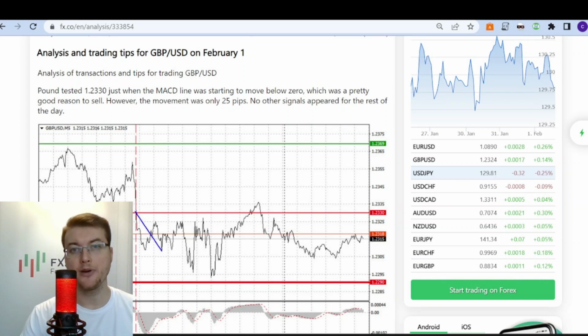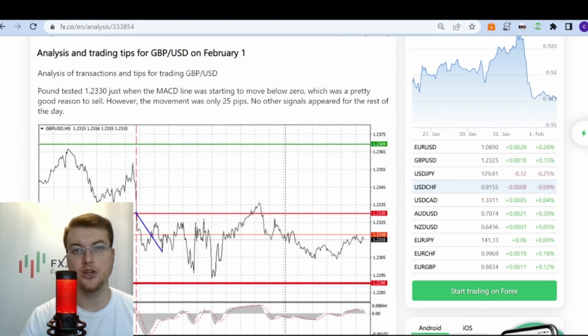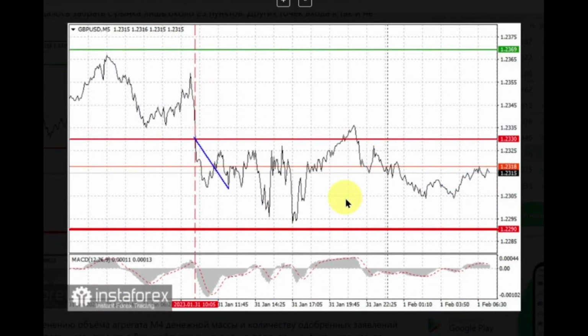Today is February 1 and we're starting from the GBP/USD pair with Jakub Novak. But first, let's have a look at the 5-minute chart for analyzing yesterday's transactions. Pound tested 1.2330 just when the MACD line was starting to move down below zero, which was a pretty good reason to sell. However, the movement was only 25 pips. No other signals appeared for the rest of the day.